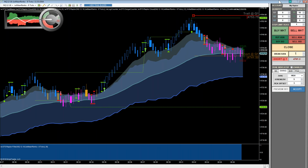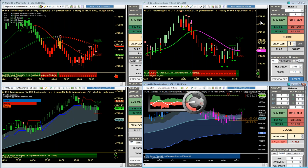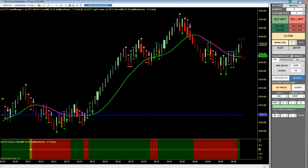All right, they're taking their time here. Let's take a look here at the Falcon. You'll see we also had a trend change signal right here. Looks like they might be working a late filter entry signal lower. Nope, the trend line just spoiled that.